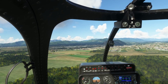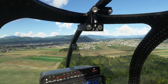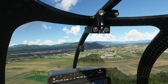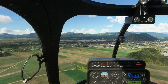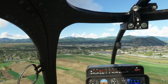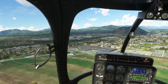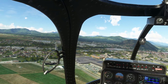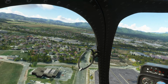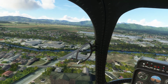So, looking for a bridge at the south end of this town of Kranj, K-R-A-N-J. Should be a couple of miles in front of us. I'm quite low, so we won't see it till the last minute. Here it is. I'm going to swing right a bit so we can get a good look as we turn past it. There we go, quite a substantial bridge.